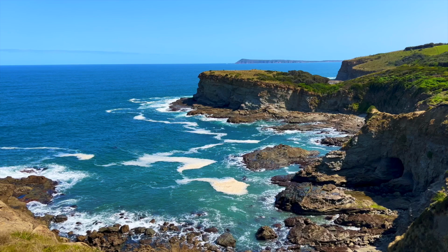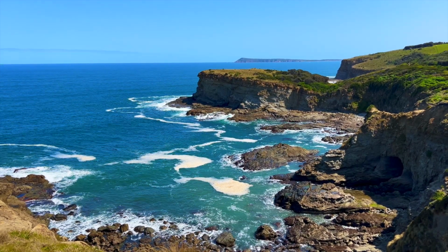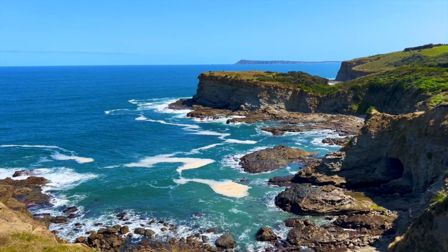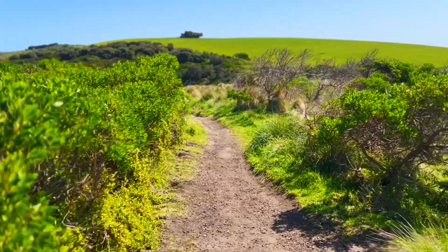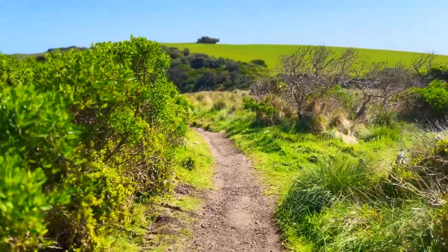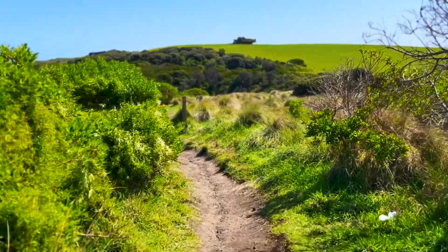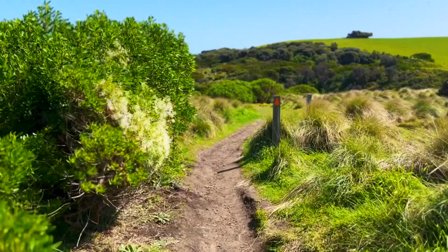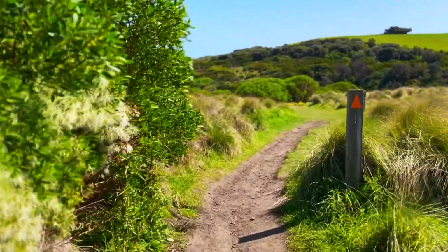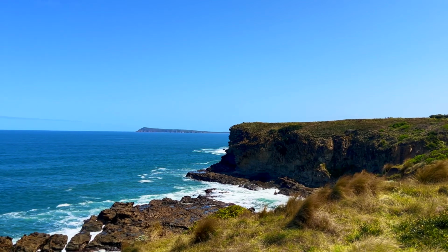Before you set off, here are a few quick tips to make your walk as enjoyable as possible. First, wear sturdy shoes, as the path can be uneven in places. Make sure to bring plenty of water, especially on warmer days, and don't forget sunscreen and a hat. The sun can be pretty harsh along the coast. Also, if you're walking during winter, a windbreaker is a must because those coastal winds can get quite strong.